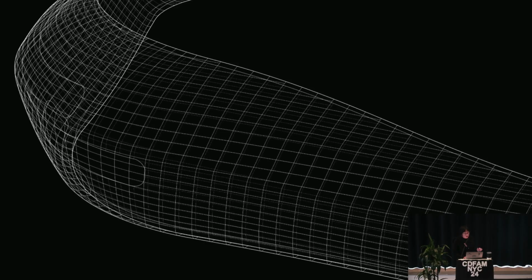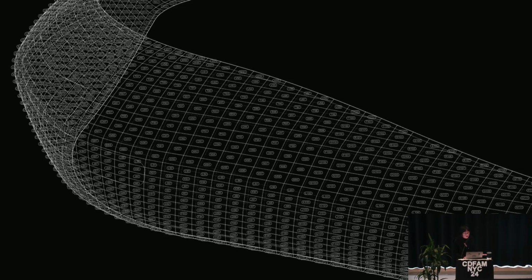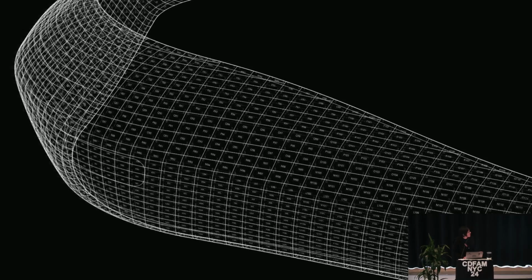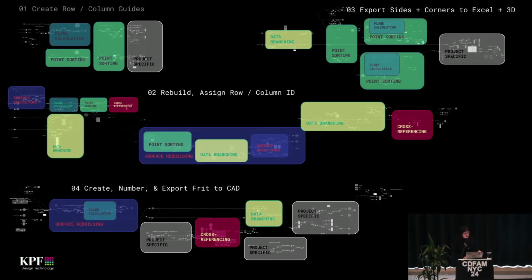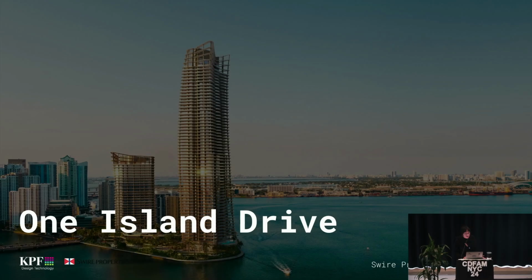So this is what we're able to accomplish. It's a complicated documentation process with thousands of edge conditions and a lot of frit data, which could actually just be boiled down into a series of chained and recombinant functions. So we'll get a little bit more into that in the next case study.